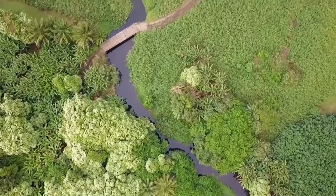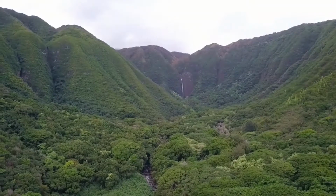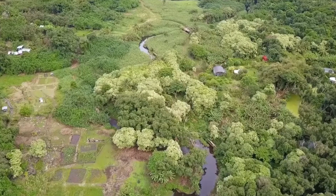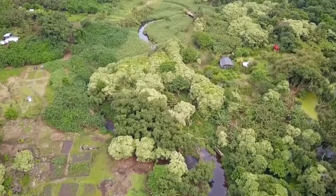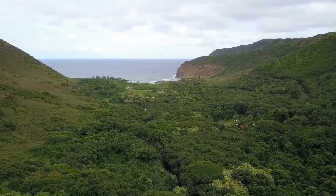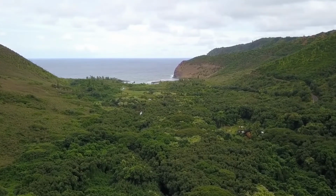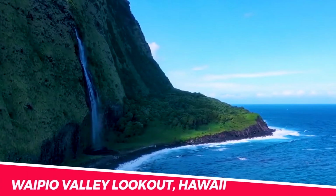The best way to see the valley is on a tour led by Philip and Greg Solatorio, a father and son who are one of the few families still living in the Halawa Valley. In addition to a guided hike to Mo'ula Falls, visitors will learn about the area's unique history and traditional Hawaiian culture. Number 9. Waipio Valley Lookout, Hawaii.